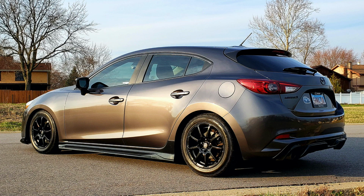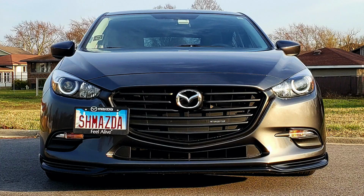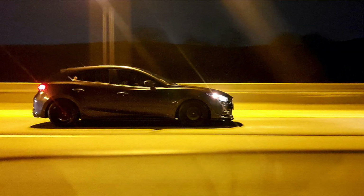I think the later end of this sort of body style looks better. 2018 is like the perfect year for me, Mazda 3-wise. At least Mazda 3 hatchback. I don't like the redesign, actually. The back of it just looks all wrong. But I really do like the look of these, and I'd be interested to see what it feels like with just some simple, basic bolt-ons. Because I know these cars are already fun in their stock format.